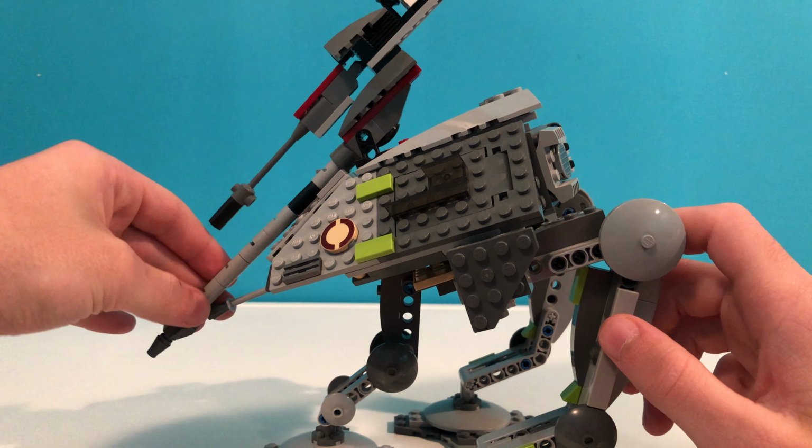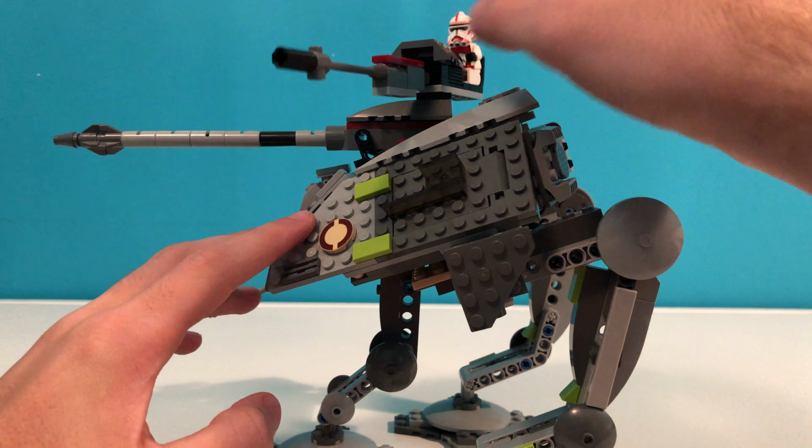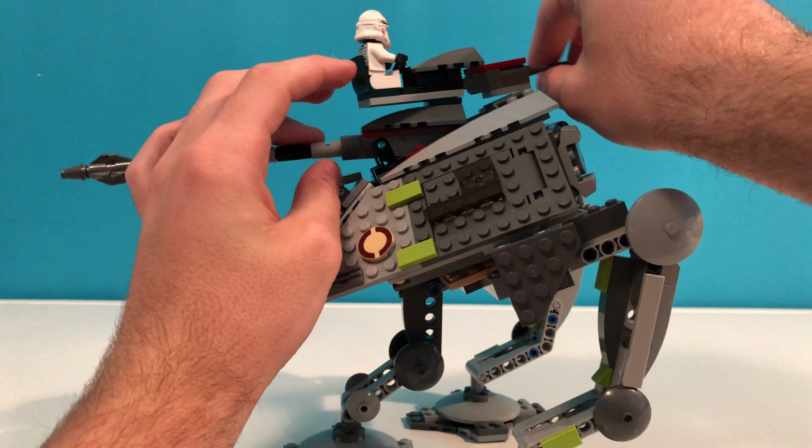And you have this big cannon right here. It can move down and up like that. You also have up top another turret which can rotate 360 degrees, and it can also move up and down like that.